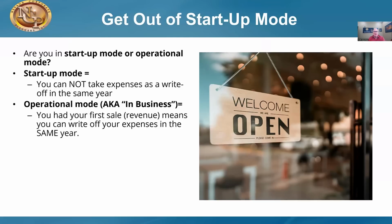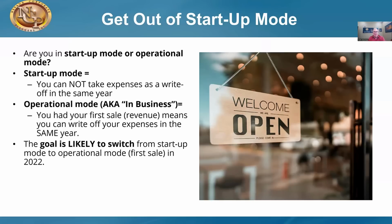And what that means is you had your first sale, you developed revenue. So when you have your first sale, you can then take all those write-offs and expenses in the same year. We work with several CPAs and tax attorneys on these subjects, and this is an important distinction that some people forget: you want to have your first sale. Now, the goal is likely to switch from startup mode to operational mode, and I say likely, meaning to have your first sale by the end of 2022, assuming you want this write-off this year.